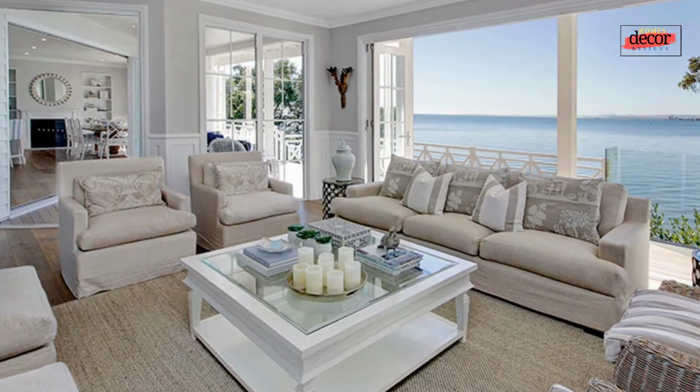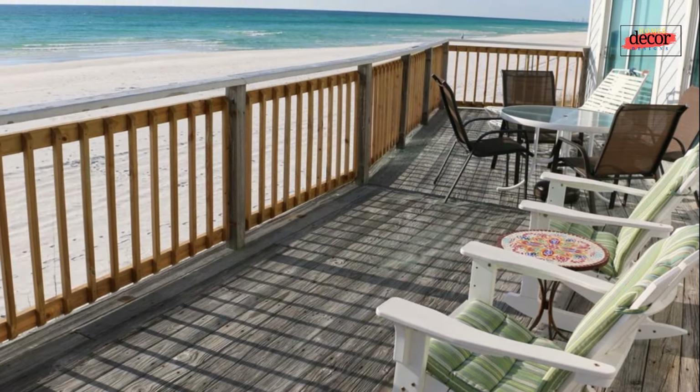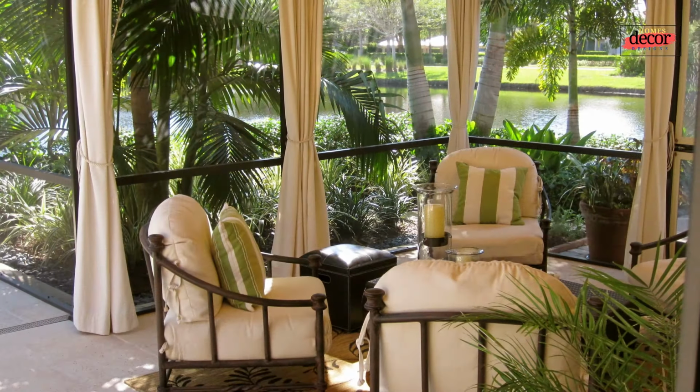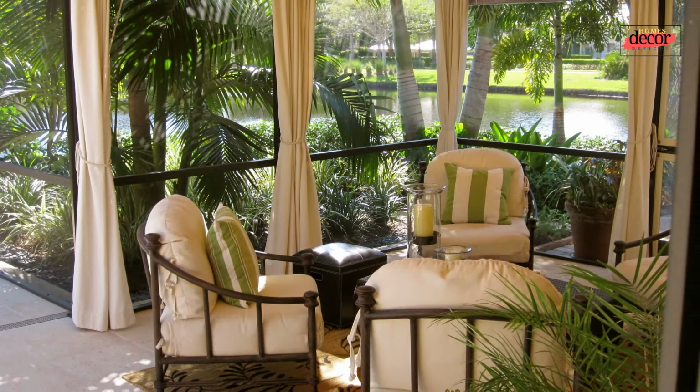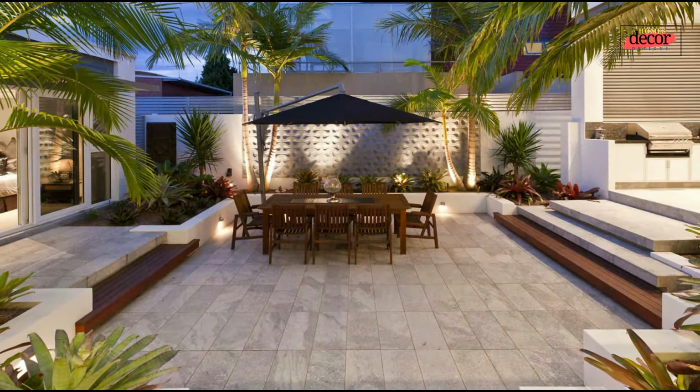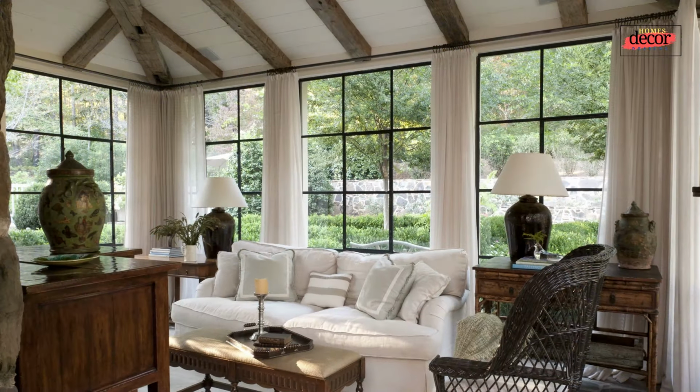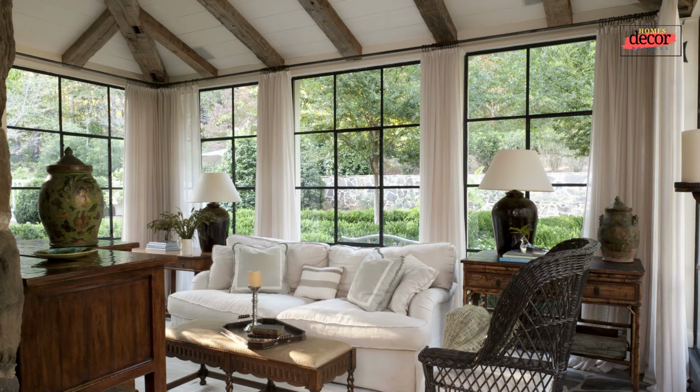Third, timeless appeal. Unlike trendy styles that fade quickly, coastal decor exudes timeless elegance that remains fresh and inviting for years to come. Fourth, connection to nature. Bringing the elements of the ocean into your outdoor space fosters a sense of connection with nature and creates a feeling of serenity.